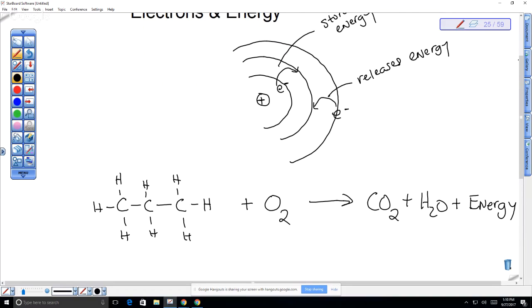In order to get it to go the other way, we have to put energy into the system to get it to go that way. Does that kind of make sense to everybody?